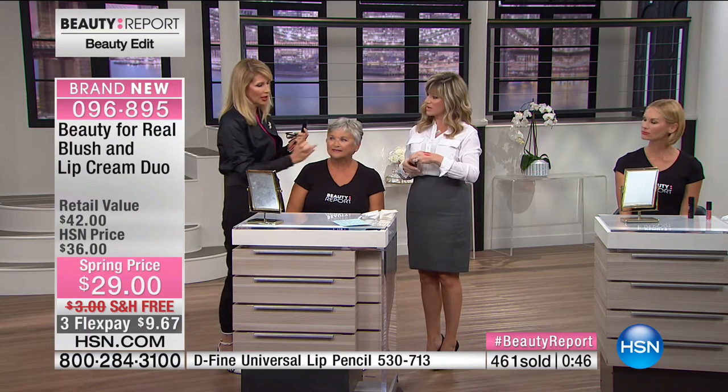And when you're putting it on, it goes on like a cream. So it works right into the skin, doesn't sit on the surface. And then as you blend it out, it blends like a powder. So it doesn't feel sticky and tacky on the skin like some creams do. So it feels very smooth and velvety on the skin.